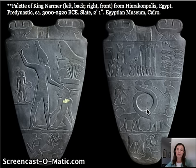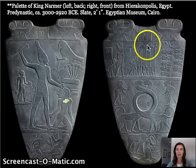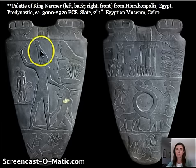This palette, however, was probably primarily ceremonial because it is so decorated, probably on display, meant to promote the king that is represented there, and that's King Narmer, whose name we know because of the hieroglyph here and here, so on both the front and the back sides. Starting off on the backside, you can see Narmer right in the center here. He's clearly an individual of high status.